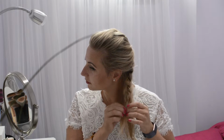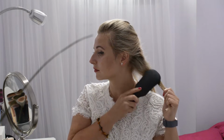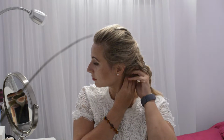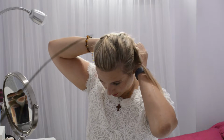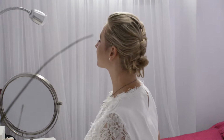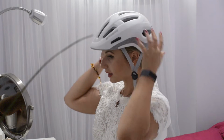And here's the third option of what you can do with this hairstyle. It's really simple, small changes, and the hairstyle looks completely different. I'm teasing my hair with my hands because I'm feeling sorry for my hair. I've used one clear elastic band here and a few bobby pins to secure the braid, and here it is, and it works under the helmet as well.